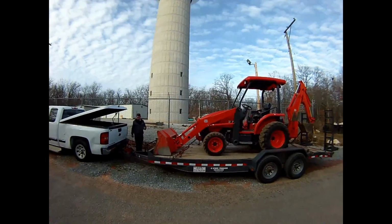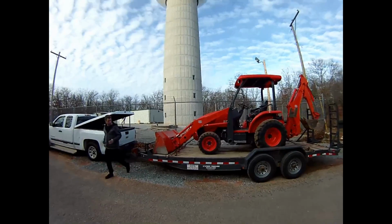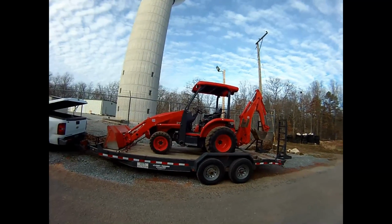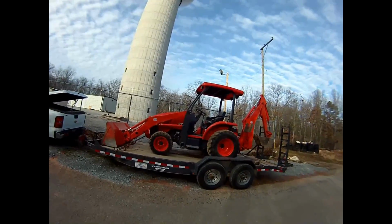All right, it's Tractor Tuesday, and we're gonna get out here with this tractor. We rented this tractor and we're gonna try to pull some stumps out and do some messing around. So here we're gonna get to it.